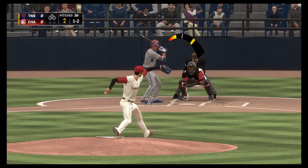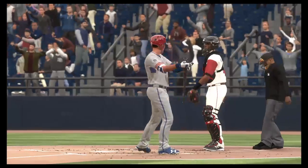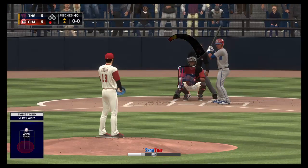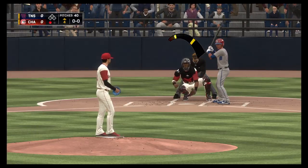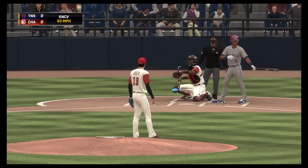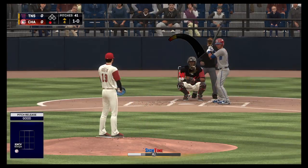Trying to send him packing for the second time. And he struck him out. Strikeout number 8 now in the ballgame for him. Digging in to try it again. Number 16. 0 for 1 for him here in this one. Off the plate and low here, ball 1. Hey, we got one here.